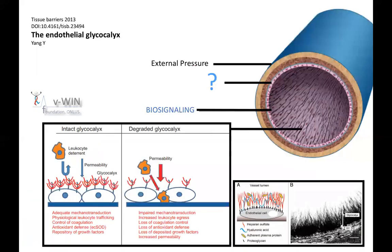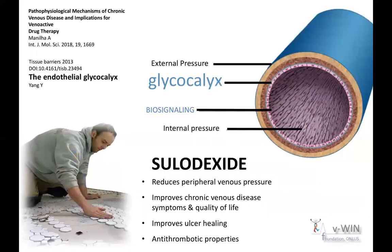Another way of acting on the inflammatory process is restoring the integrity of the wall that was previously damaged by that turbulence, by that tornado. The tile in this case is called glycocalyx. Now, the glycocalyx can be restored by a substance called sulodexide that has demonstrated to reduce this venous hypertension, to improve symptoms related to chronic venous disease and the related quality of life of these patients.